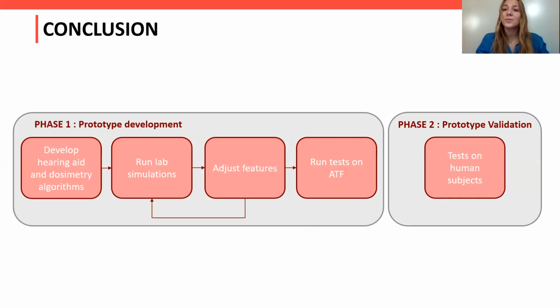We have been able to validate Tympan simulation from MATLAB script. This is the first step of our project, and we still have a long way to go.